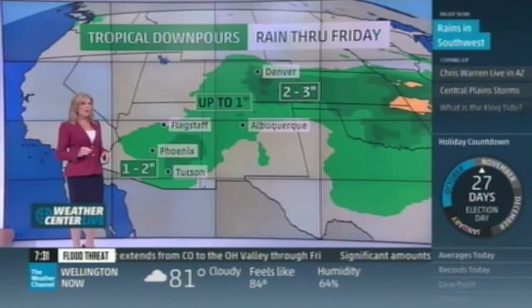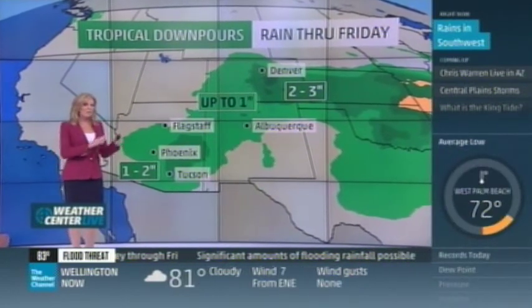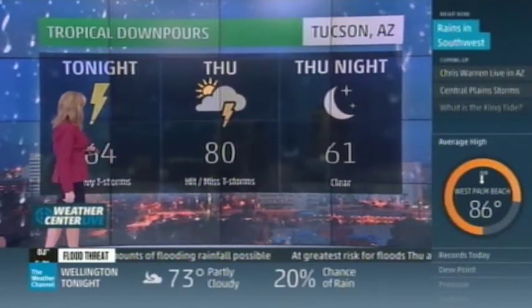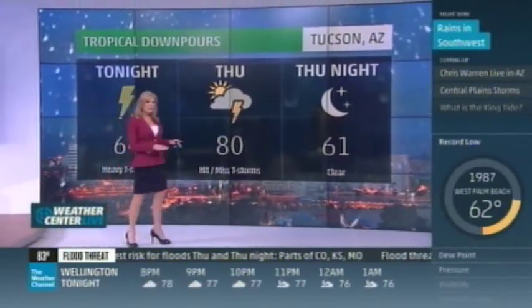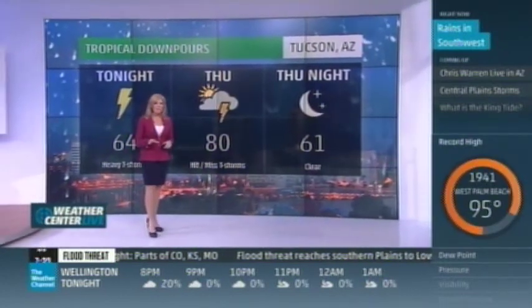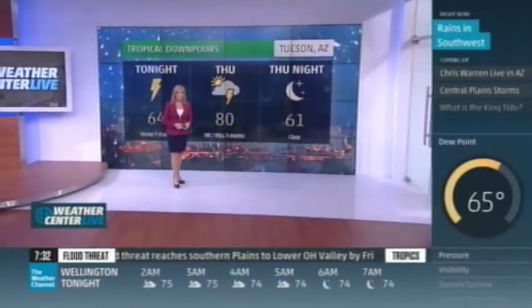Phoenix, tomorrow, we may catch a break the next couple of hours, but the upper level disturbance will be coming through tomorrow, and that may actually bring us our chance of showers and storms in the morning hours. In Tucson, we're going to see that chance tonight continue. Tomorrow afternoon, maybe a few storms, still some moisture left over, and then Thursday night we're going to clear out, and Friday's a much better day. But Paul, we're going to see some rain, but we've also seen some cool temperatures in this area too.